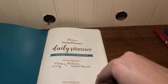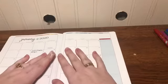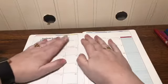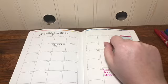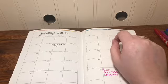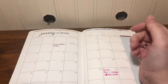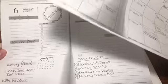And I am using this as my content planner for social media and my writing, for my daily tasks that I need to complete. So we will see how this works out. I wasn't sure how this was going to work or what I was actually going to put in this planner. So, I made some copies of it, so I knew what I was going to do.